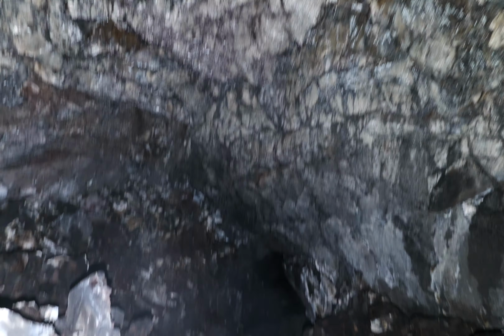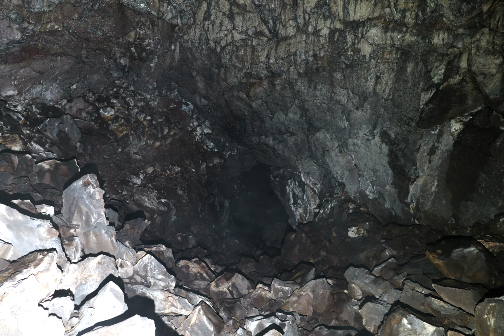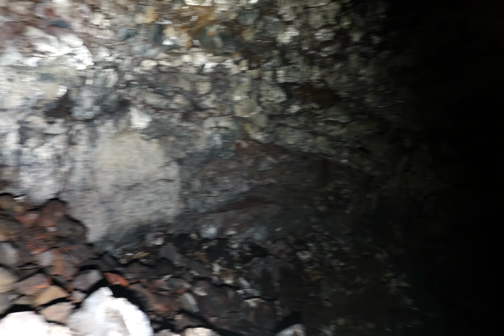Well, looks like I technically made it. So down there is where I just was. Yeah, seriously. That was a good little workout trying to get back up here.